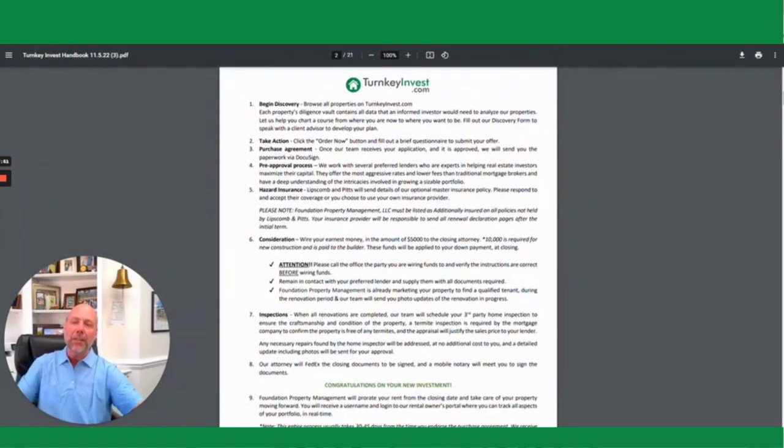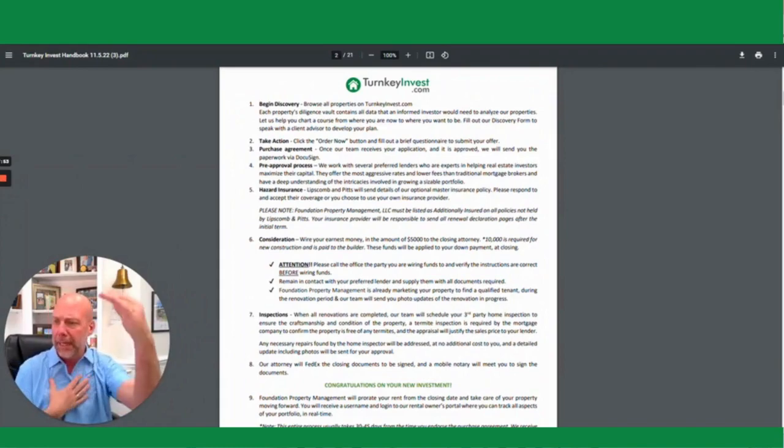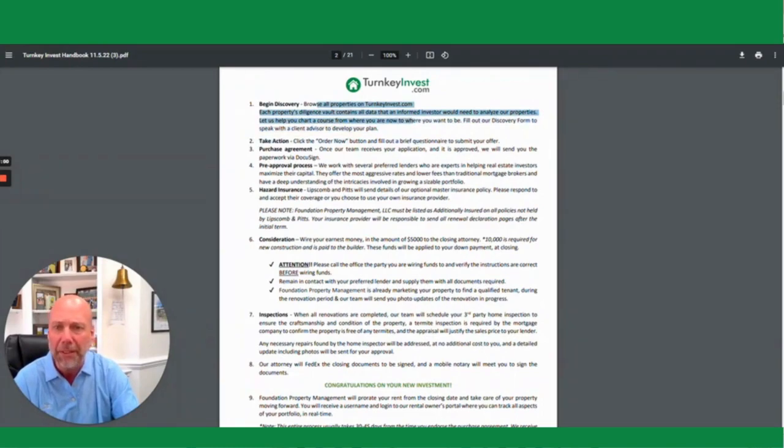Next, some people ask, what does it look like to work with you guys? From beginning to end, a lot of people are right here in the discovery stage. They don't know what type of properties they're going to buy yet, what neighborhoods, what type of renovation they're looking for, or type of resident they want to attract. So you might be in discovery stage, and let me and the team work with you to get you to the next one, which is take action. Buy that first rental property, or maybe it's your first one in Memphis, and grow a portfolio here that produces results. Then we go to purchase agreement.